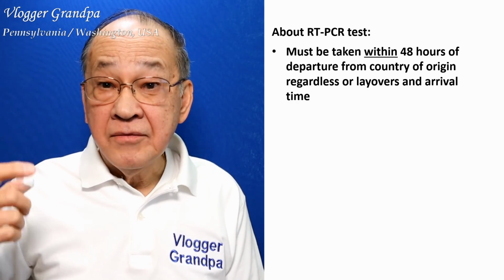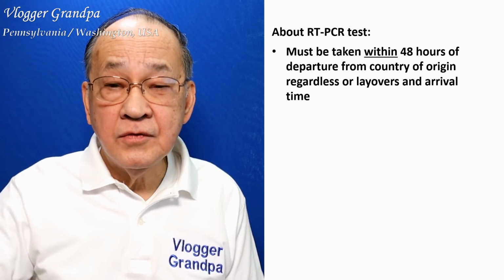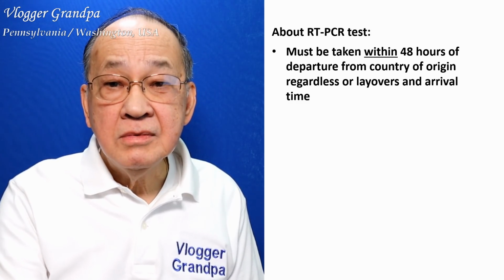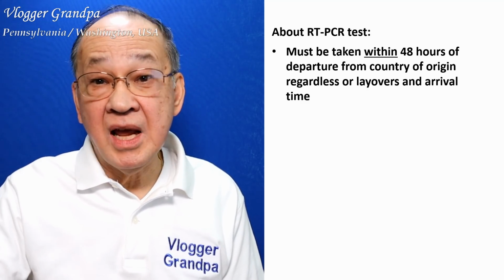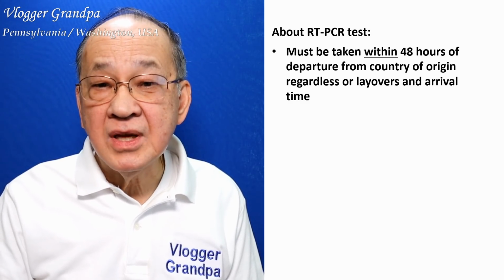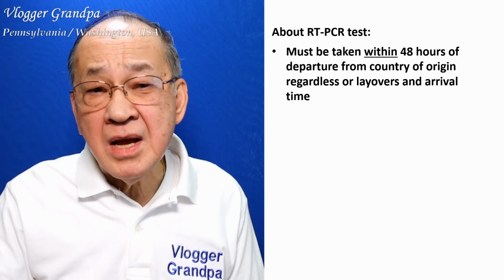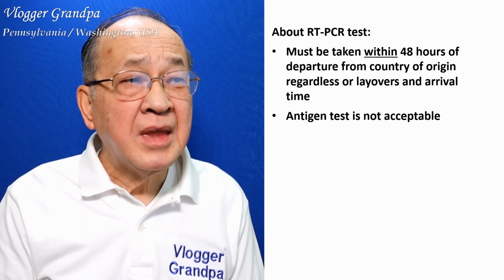Now, if I have a domestic flight, Philadelphia to New York, because I have to visit my son first before going to the Philippines, that's domestic, then my PCR test will have to be from New York, from the point of origin, regardless of layovers. I assume that's also regardless of delays, but take into account flight delays. For example, if they say within 48 hours, make it 24 hours. So in case there is a flight delay, you will be covered. Because these rules, sometimes not even the people in the Philippines will know, so better to be safe.